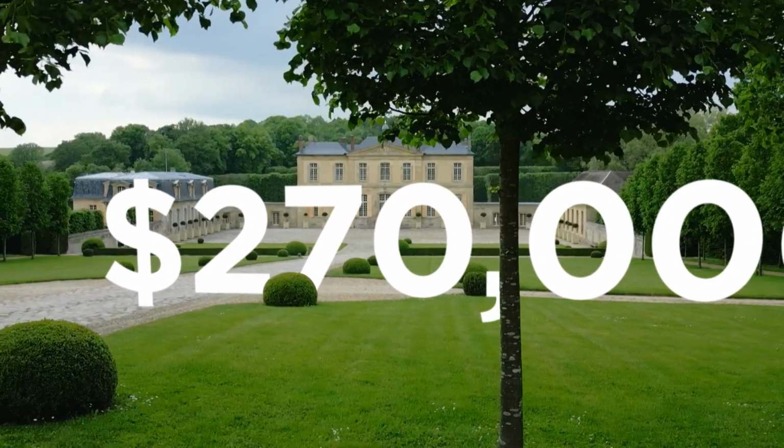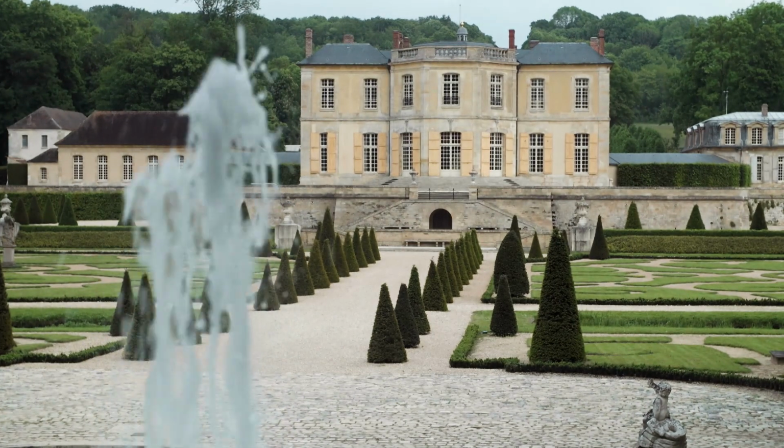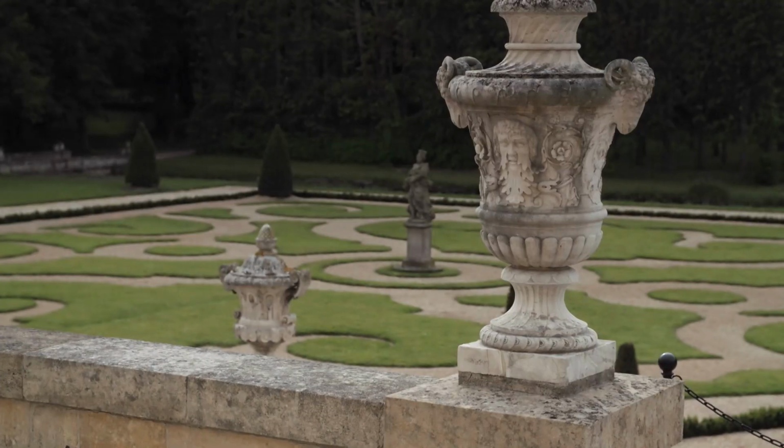There's quite a waiting list because there's not much availability, but there are people who want to come and spend a month in this wonderful countryside and being near Paris, but not in the center of Paris, and feeling like they're living this wonderful life of the 18th century with all its modern comforts.